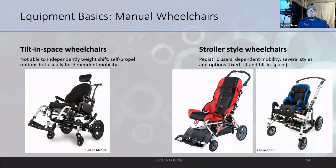A lot of the tilt and spaces have moved to that rocker system, so you tilt actually on your center of gravity, which makes it way easier for the caregiver to tilt that person, because it takes their weight out of it. It used to be they would have gas shocks in the front, so you would actually have to push the front end of that chair up, which means you're pushing all the weight of that person up. So a lot of them have gone to this center of gravity tilt system.